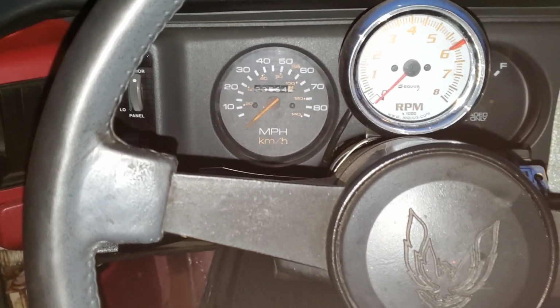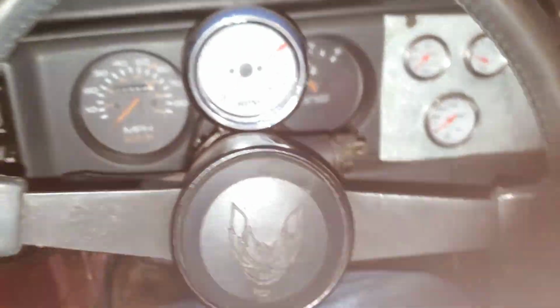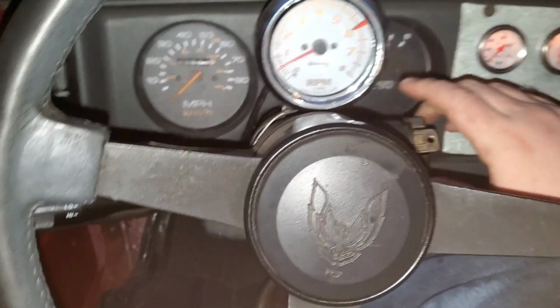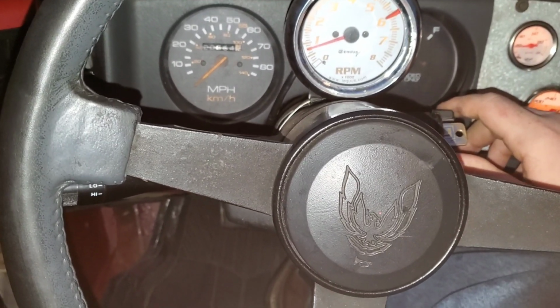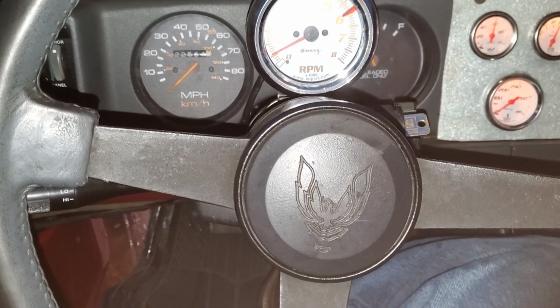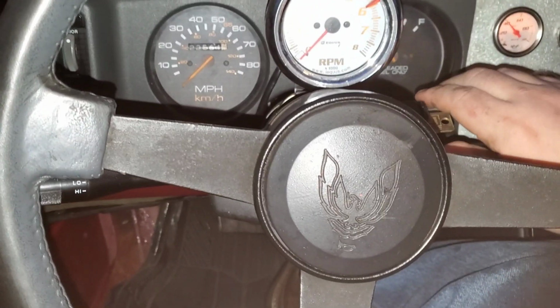God damn, I need a new battery. This is ridiculous. Well, I got the Challenger hooked up to it so I can jump start it. This battery needs replaced. Either that or I don't have a good enough ground or something. I don't know. But let's see if that was long enough. Shit.